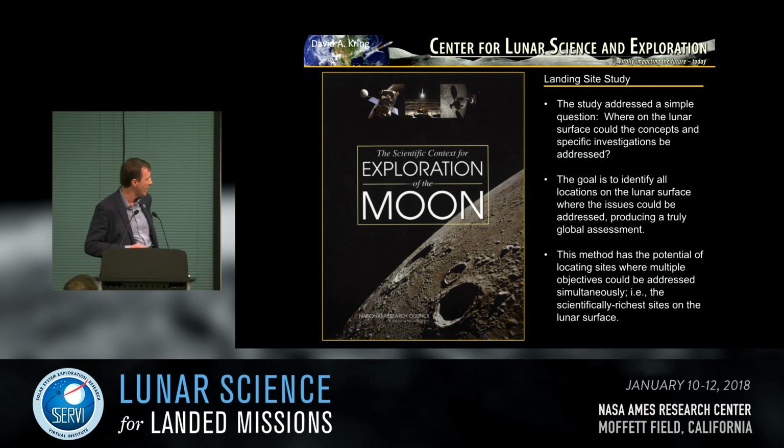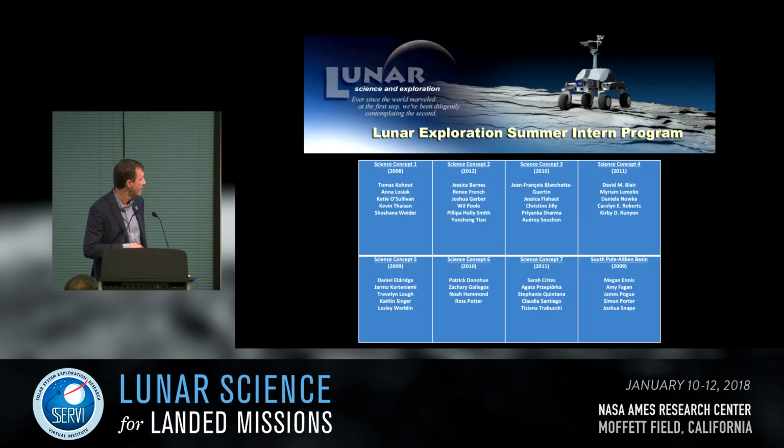The idea was to actually take those investigations and identify every single place on the lunar surface you could address them. This generated a large number of global maps, and the idea would be that once you stack those maps, places that may not have occurred to you in the past as being incredibly scientifically rich would pop up and rise to the surface, and that is, in fact, what happened. We actually did this over 6 years.